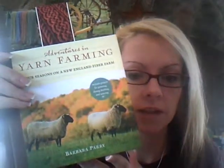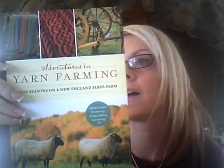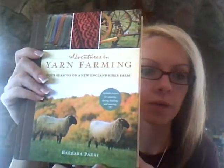And let's see, what else did I get for acquisitions? I bought these books on Amazon because other podcasters or the Facebook All Fiber Equipment for Sale group, which gets you in a lot of trouble, I'll talk about that next, they talked about this book. It's called Adventures in Yarn Farming, 4 Seasons on a New England Fiber Farm, and it's by Barbara Parry. And I love this book. This book is so fun to read and easy to read, and so me. Like, they retired and bought a farm and grew into the farm. That's kind of what we did here, except Matt retired from the Army, and I am just farming because I'm lucky. So I bought that book, and that's a fun read.